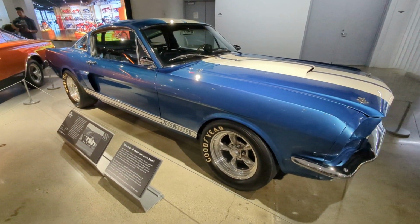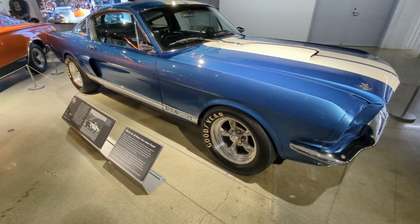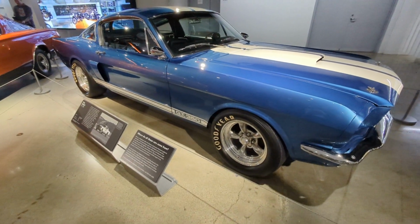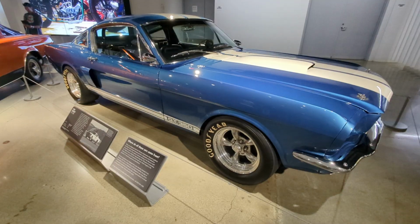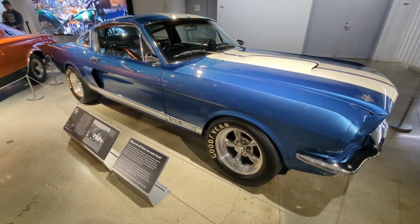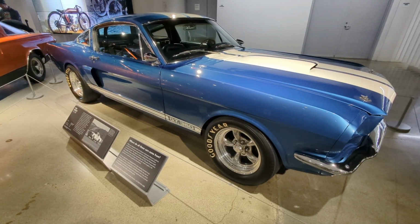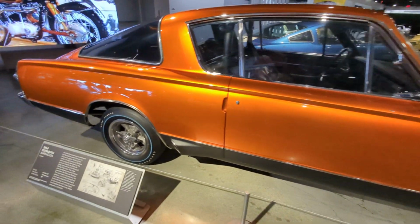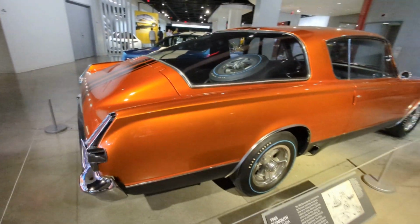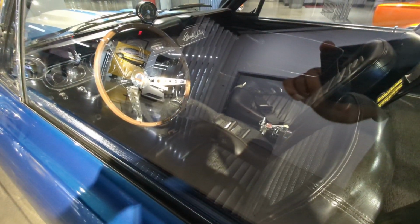66 Shelby GT350. This would be very similar, maybe a darker blue, to the one that they gave to Jim Morrison when the Doors record sold 1 million copies. Legend has it that car was left right down the street on the Sunset Strip and never really seen again. Jim Morrison wrecked it and walked over to the Whiskey A Go-Go, as the legend goes. Oh well. This one's really cool. Orange 66 Plymouth Barracuda. Perhaps best seen for its unique shape from back here. I'll show you the interior on this one too. And the GT350 Shelby as well.